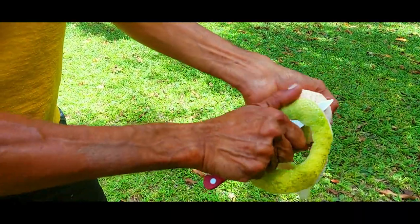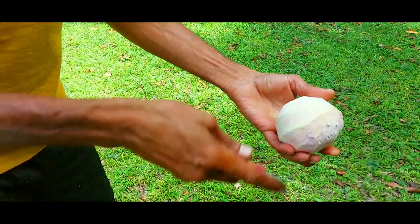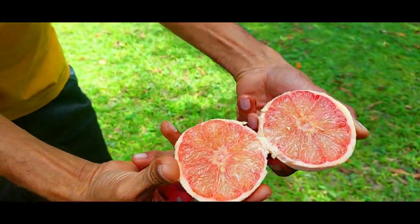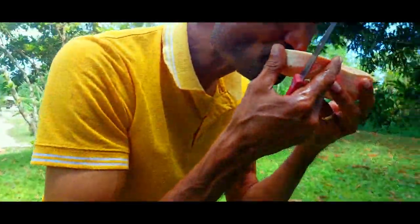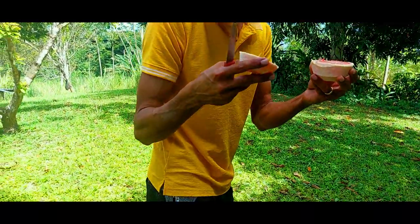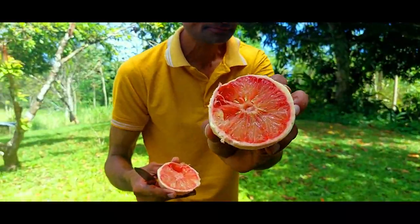Now, do you dry the skin like for tea and stuff like that, no? Yeah, you could. Let's look at this, what it looks like inside. Look at that, folks. Wow. Sweet too, really sweet. Vitamin C. Mmm. You know, I don't know, but I think fruits are much sweeter in the dry season, eh? Look at this. Wow.